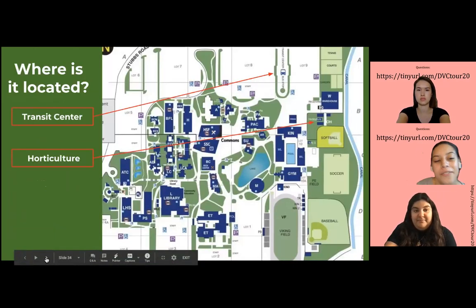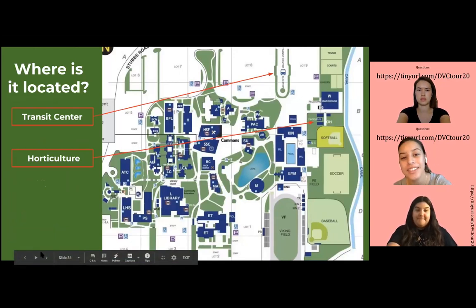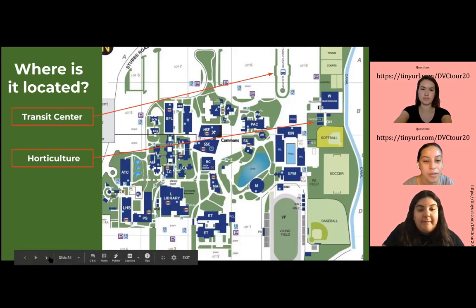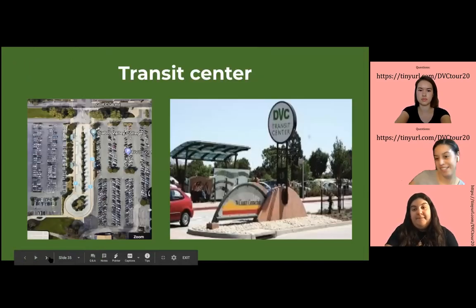Thank you. So where is it located? Well, the transit center is located in between lot 8 and lot 9, and the horticulture is in lot 9 next to the softball field. So first, we're going to talk about the transit center.